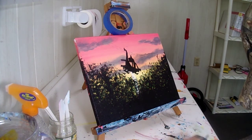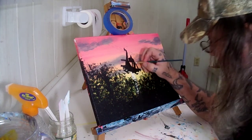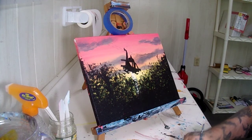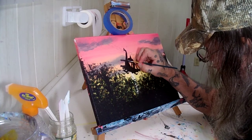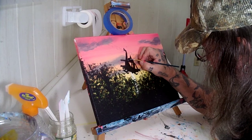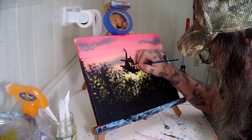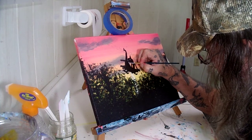A little black. I want to make just a little bit lighter color. I'm going to come down through here. Just a little bit lighter than that. I want it to show a little bit. Not much, but I want it to show a little bit. Like right through here. It's like a circle here. There we go. Now we're getting somewhere. This is a lighter color. Cross here.